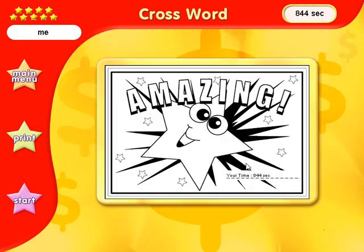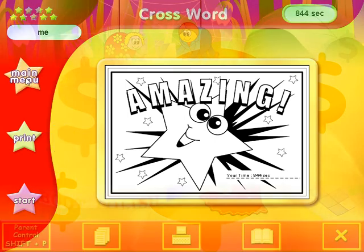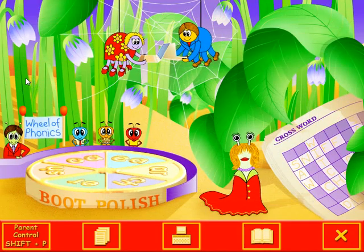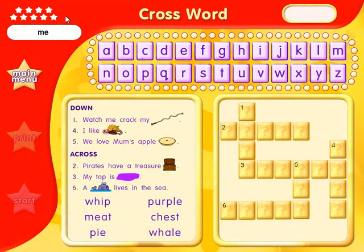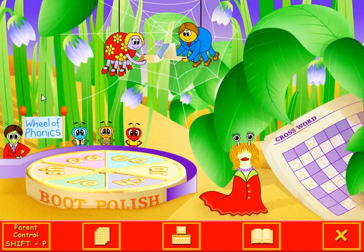Work. You have earned a certificate. Click to print your certificate, or click to play again. Main menu. Click where you would like to begin. Crossword game. Welcome to the crossword. Main menu. Click where you would like to begin.